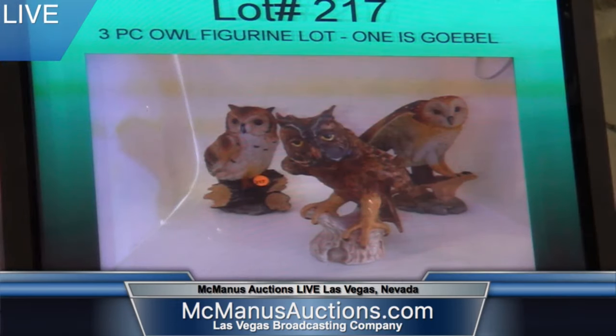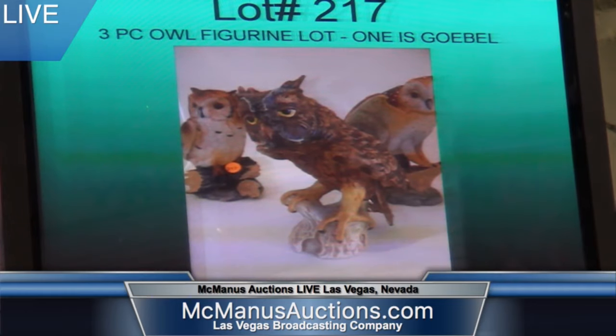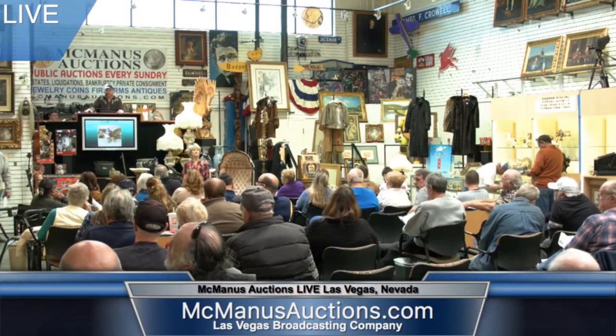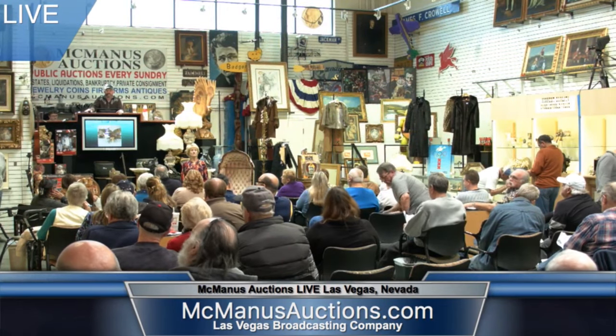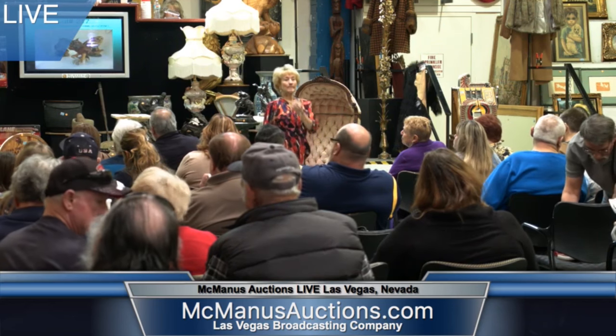Got some collectibles here, guys. Got through the coins, got through the jewelry. It's a gerbil. Gerbil stuff. Start me off on the owl sets. They're up here, right here in the front showcase. Give me a bid for them. $25 takes it all. 10, 15, now 20. Sold $15 your way. It's gone.